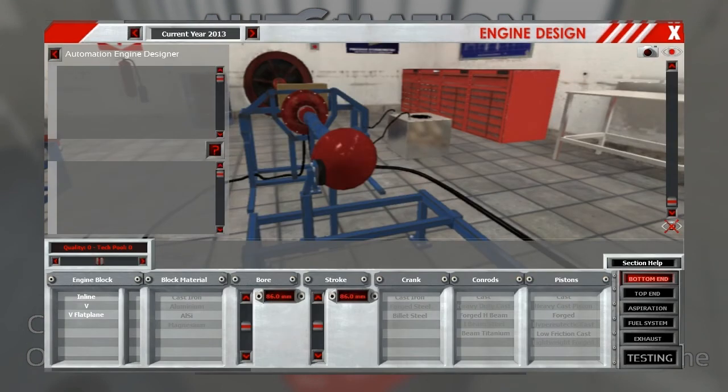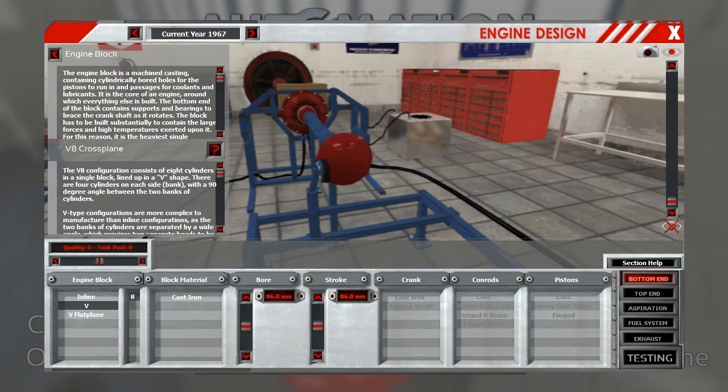And what we're going to start with will be an engine from 1967. So we've got to go way back here. Lots of clicking to do. We're going to start with the L48, which is the quote-unquote original 350 Chevy. So that is a V8 cast iron block.